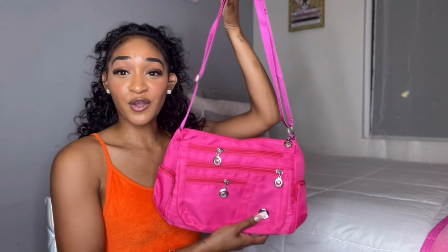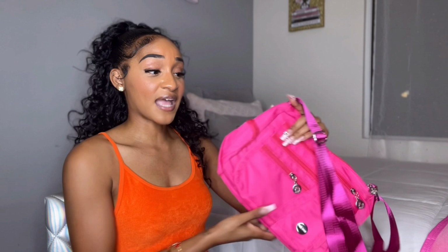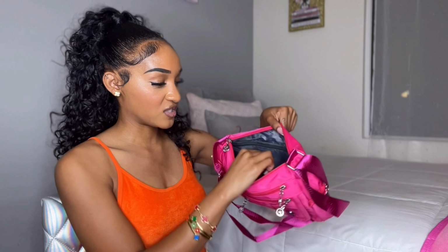But yeah, I think it's really cute. I think it's definitely giving Lululemon dupe. This bag has a lot of compartments. It has a back compartment, two side compartments, right? Then it has all these compartments over here. And then it has the main compartment, which is the main deal up in here, right? So this bag, I would say, is pretty spacious for sure. And then it has compartments inside of the bag.